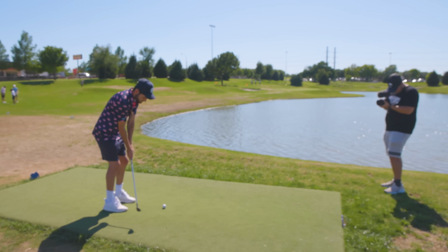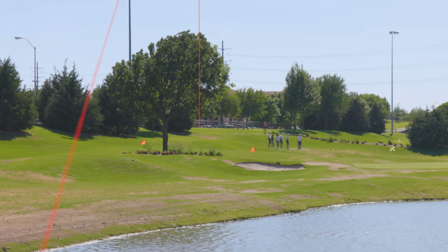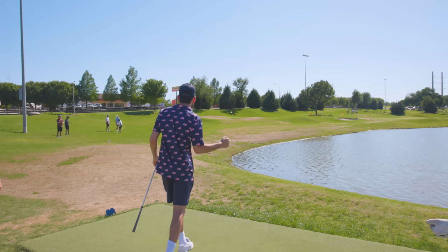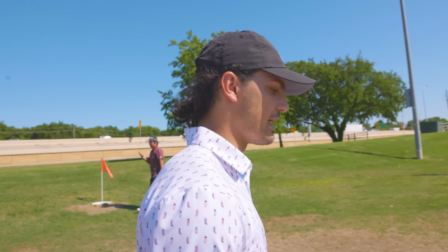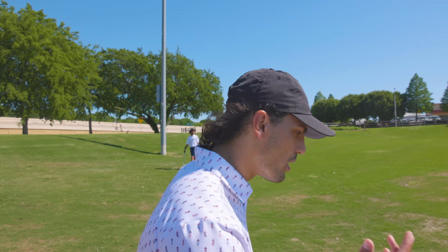Snatching your soul again. Tie game. Watch this bounce. Oh man, that's actually really good. They really need to make that shot because if they don't, they just automatically lose. I'm feeling pretty comfortable where me and Garrett are at. We're currently two up. We're playing some pretty solid golf. We are four under. No pars yet. I feel like we got to get a little bit of redemption after the greatness that happened.